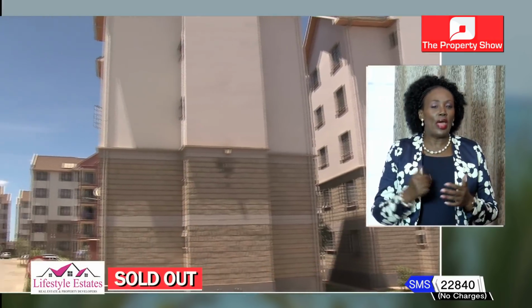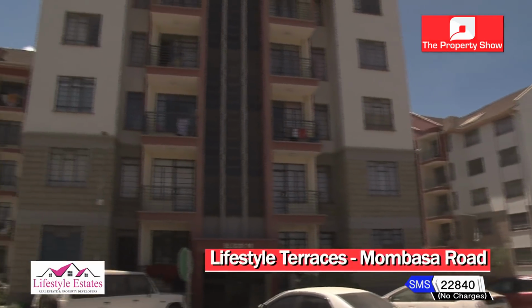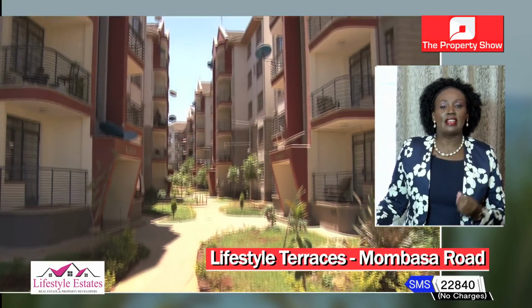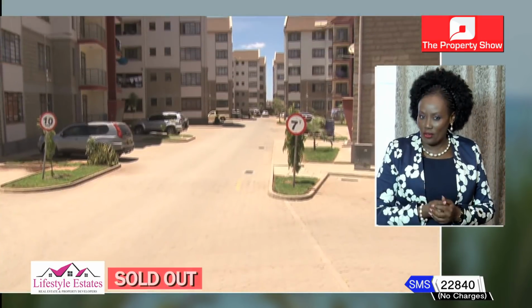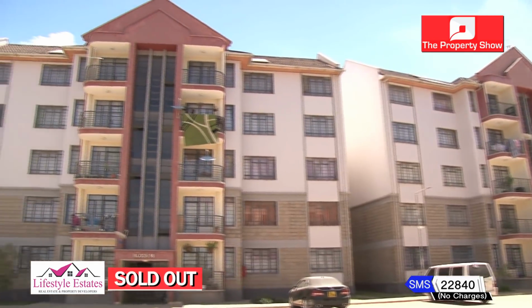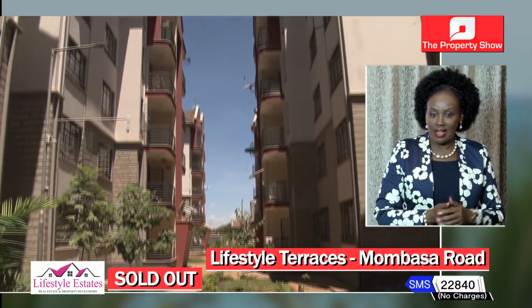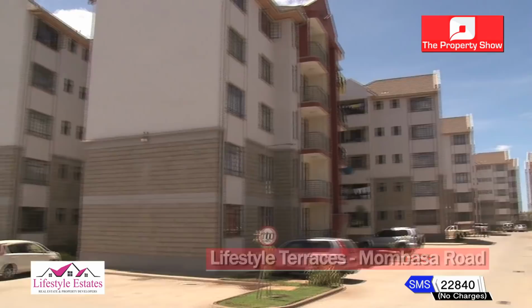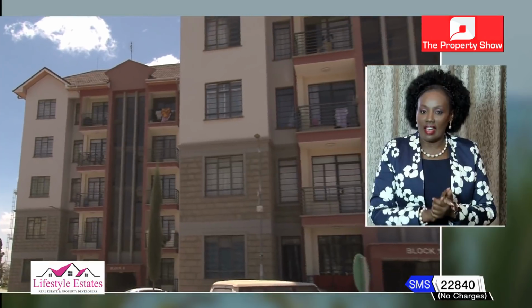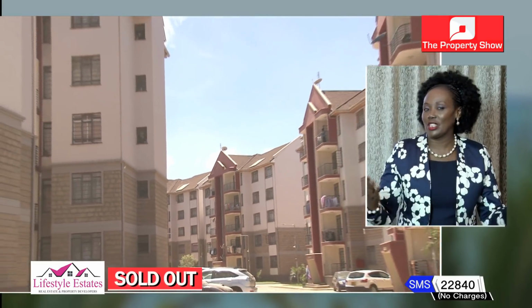Another interesting project by this developer is Lifestyle Terraces. This gated community of 2 and 3 bedroom apartments is located on Mombasa Road. The detailed secluded interior courtyard with perfectly landscaped gardens and paved driveways enhance community living. I must say, what makes this project special is the location. Secondly, gated estate, ample parking, all this put together, it gives you a homely feel. And do I say, this project is fully sold.